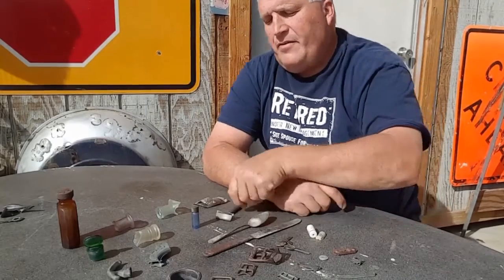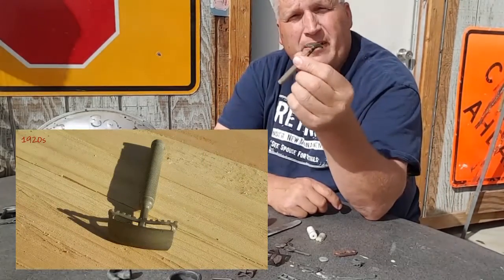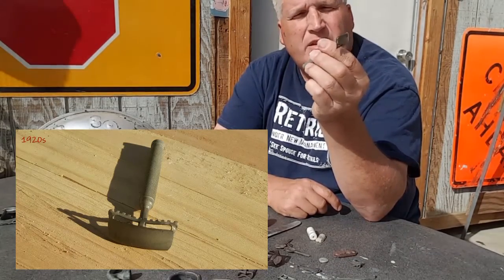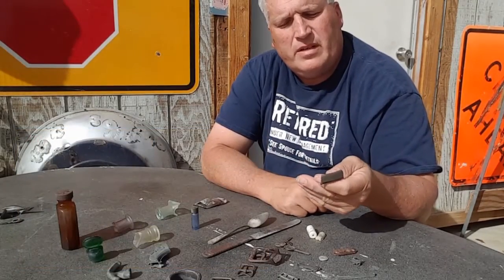And then I found the razor. This is a 1920s razor for a woman. This is a women's razor. Very heavy. Kind of cool.